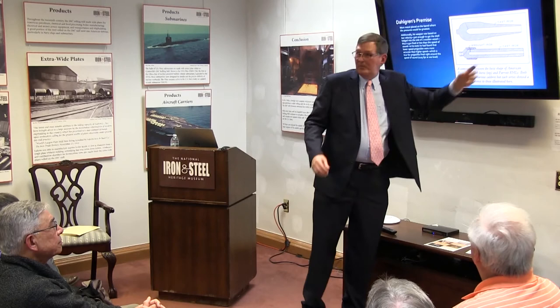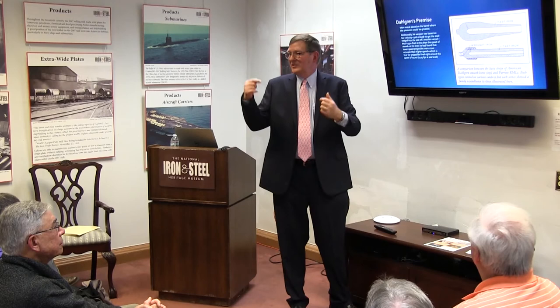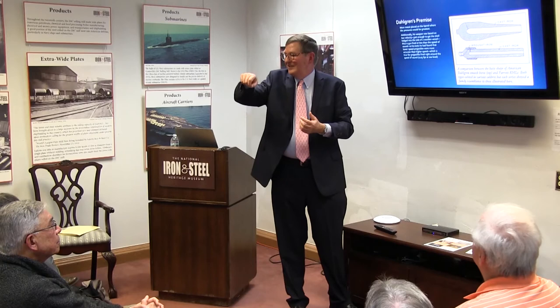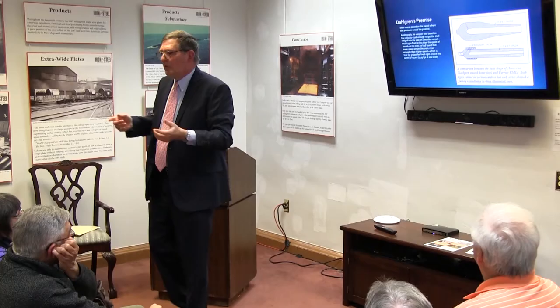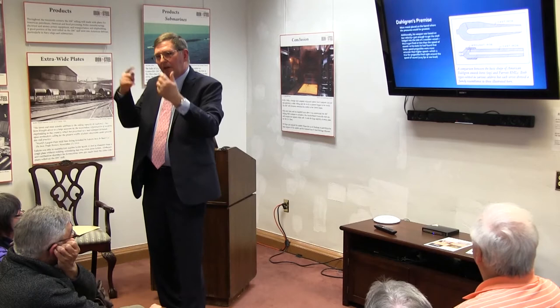He didn't actually figure it out. There were people who were drilling holes in cannon all along the barrel and putting pressure gauges in. He's just duplicating their work. He says, if I build a gun with all of the metal back there, that will solve this problem of guns exploding. Well, there's other things that are connected with this.